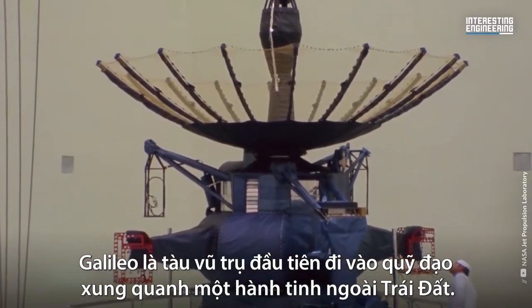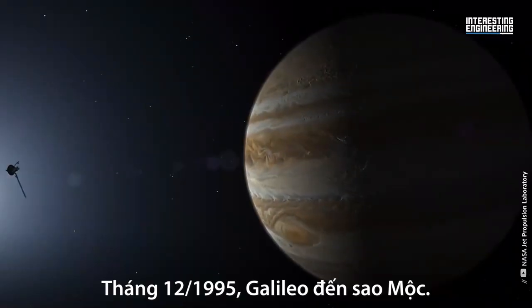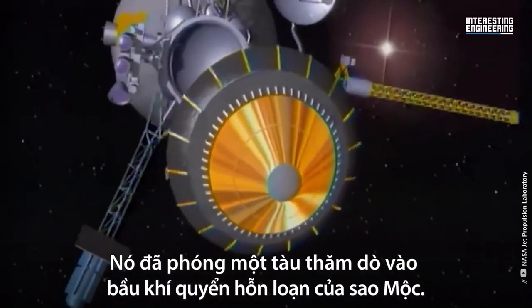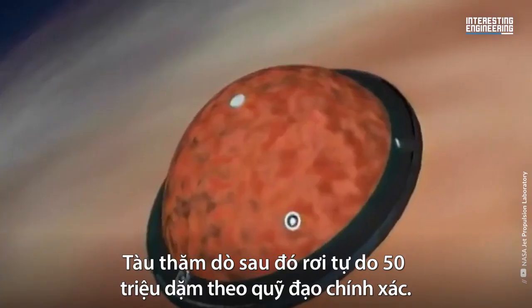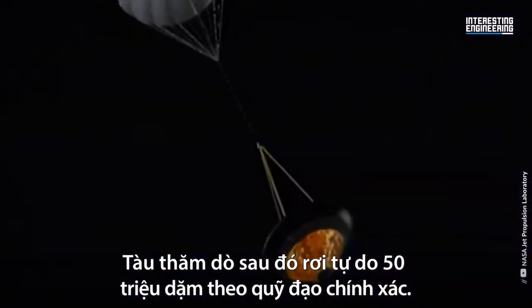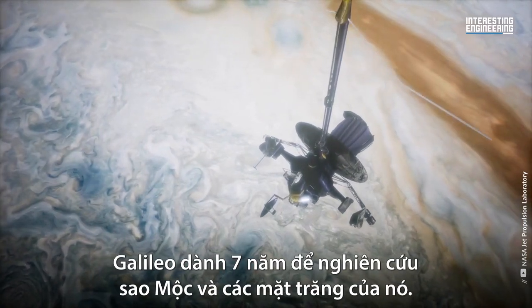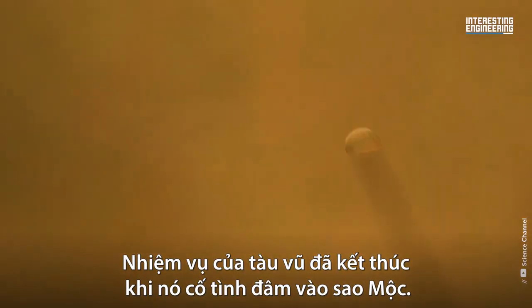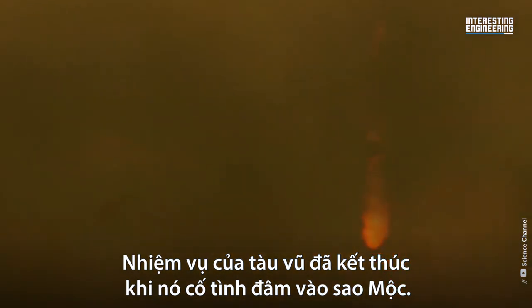The Galileo spacecraft was the first to enter orbit around one of the outer planets. In December 1995, it arrived at Jupiter. It launched a probe into Jupiter's turbulent atmosphere, then free fell for 50 million miles on what had to be a precise, no second chance trajectory to reach Jupiter. It then spent 7 years studying Jupiter and its moons. Its mission came to an end when it was deliberately crashed into Jupiter.